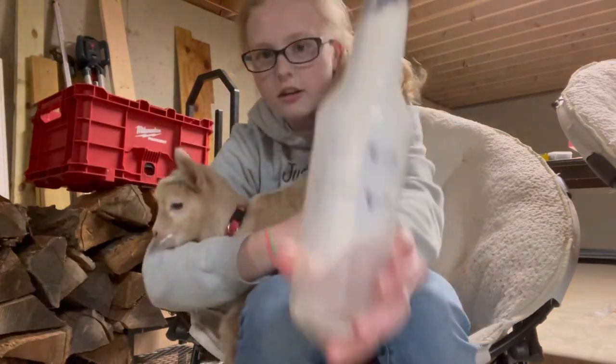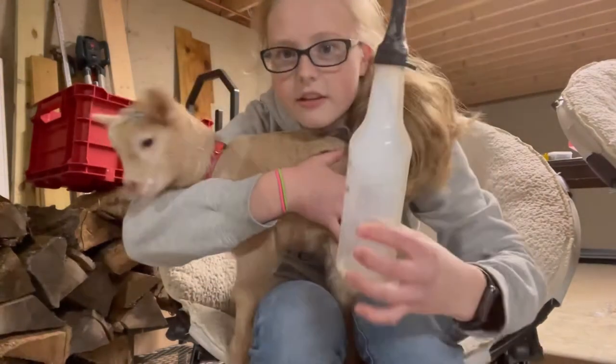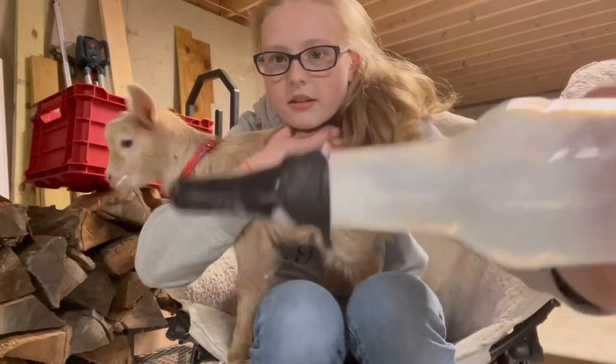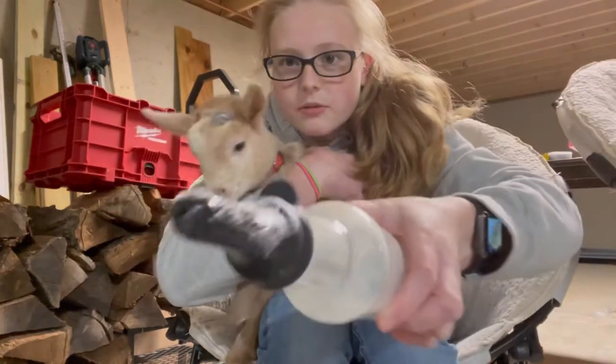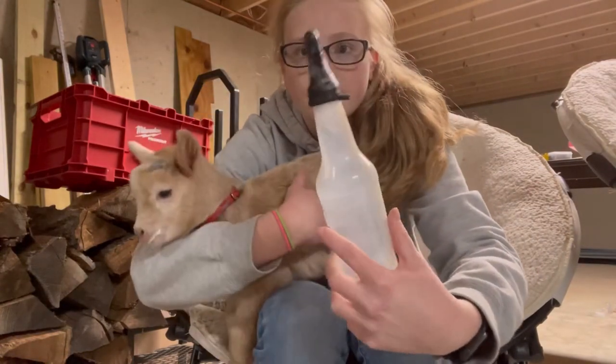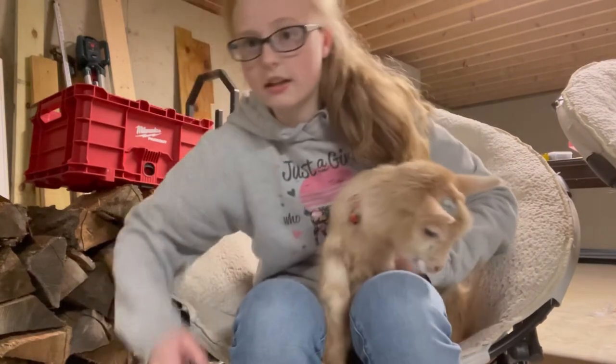He drank, so we just marked 6 ounces and 8 ounces on these Smirnoff bottles, and then these are the nipples that we use. We had to cut a bigger X, and yeah. All right, let's go get somebody else.